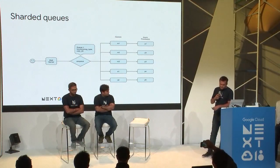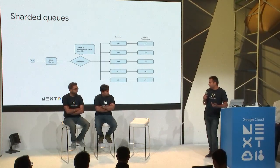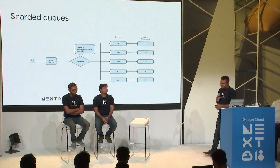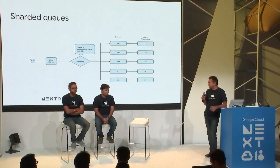Another major issue that we faced with this approach was that of starvation. Messages that get queued in the end are always delivered in the end as well, so the older messages get delivered first. Since these queues are shared by multiple users, it may so happen that a user's messages end up in a queue which is already full of messages, and the user experience for that user won't be great because that person would have to wait for much longer as compared to other users.